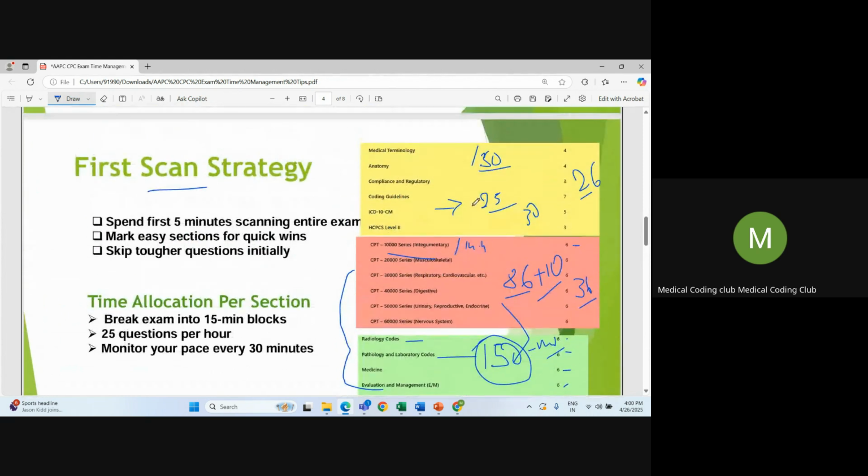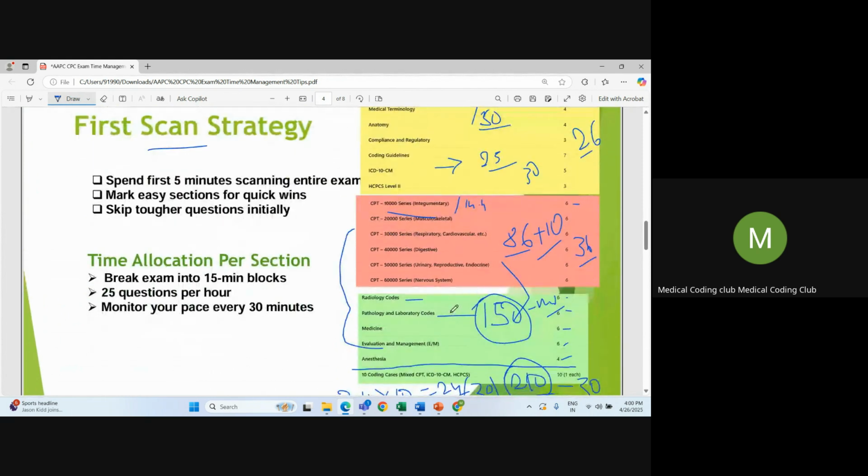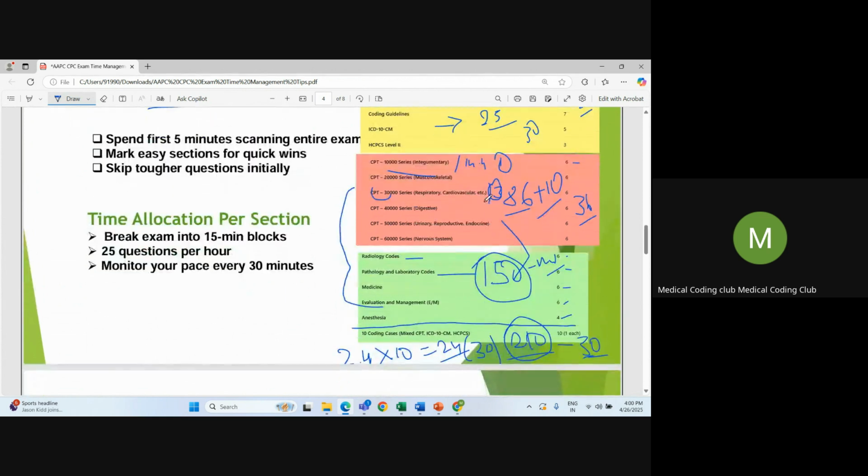So whatever flagged questions you marked, maybe in integumentary there is one flagged question, and in the surgery, like respiratory and cardiovascular, there are 3 flagged questions. What you have to do with this extra grace 30 minutes? You should go and review those flagged questions. Definitely, you can answer those flagged questions easily. I will tell you how to answer those flagged questions. I will give you one tip on that also.